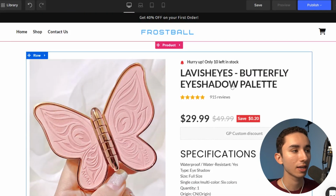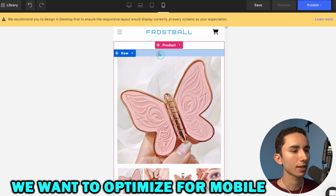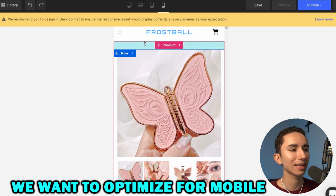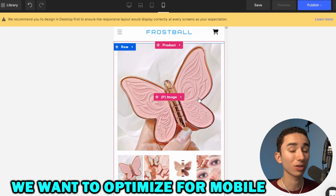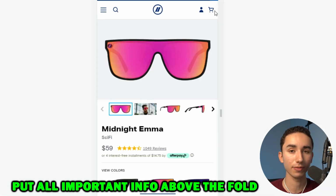Now, I would say we're just going to optimize this mainly for mobile. That's where it really counts. So first off, got some padding I want to get rid of. I do not like any white space whatsoever because we're trying to optimize for above the fold, because you want to have as much information as possible above the fold. That's where 100% of people will be once they click your link.